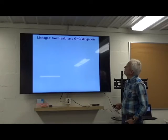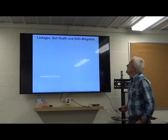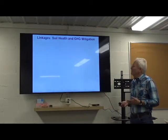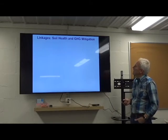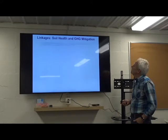I want to talk about this slide, which has a number of bullets, and I'll go through them one by one. There's a lot of ways of linking soil health and greenhouse gas mitigation. I just talked about the carbon sequestration piece, and I mentioned a few others, but I want to summarize them with this slide. It's a bit lengthy, but you'll have a PDF of all these slides, I'm sure.